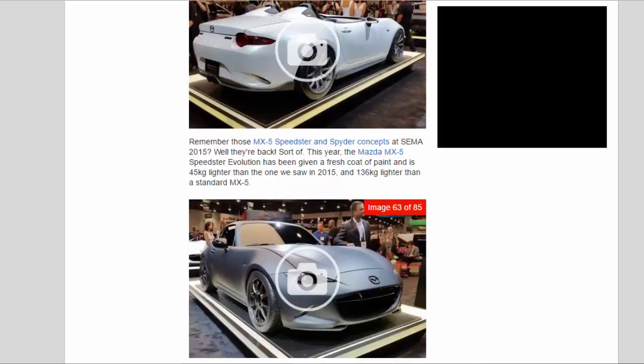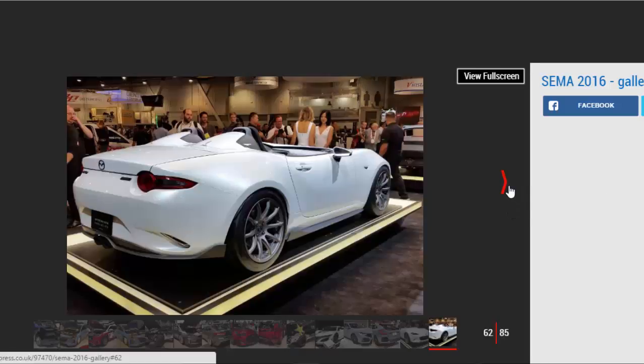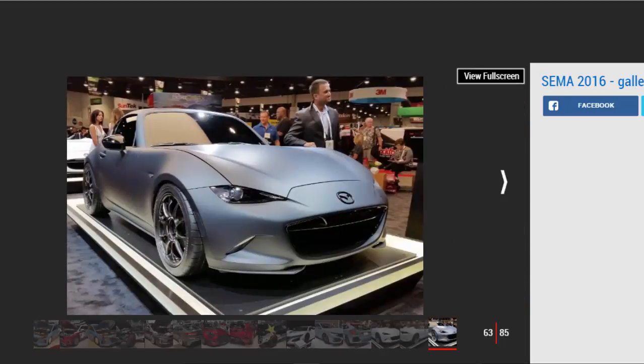Mazda MX-5 Speedster Evolution and RF Kuro. Remember those MX-5 Speedster and Spider concepts at SEMA 2015? Well, they're back. Sort of. This year, the Mazda MX-5 Speedster Evolution has been given a fresh coat of paint and is 45 kilograms lighter than the one we saw in 2015 and 136 kilograms lighter than a standard MX-5. The Spider model has morphed into the MX-5 RF Kuro, a retractable fastback model with a unique semi-matte black paint job. In case you were wondering, Kuro means charcoal in Japanese.